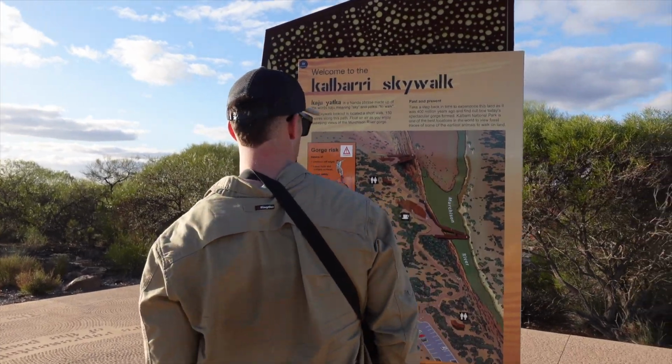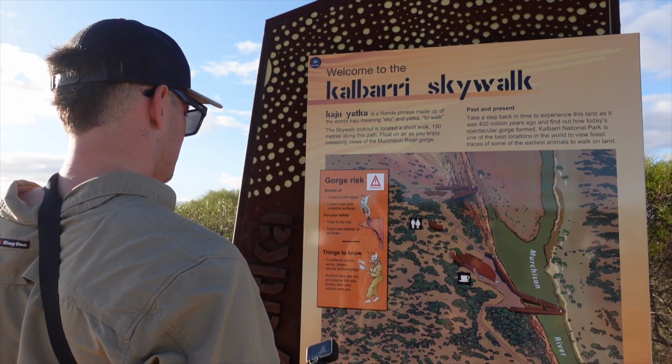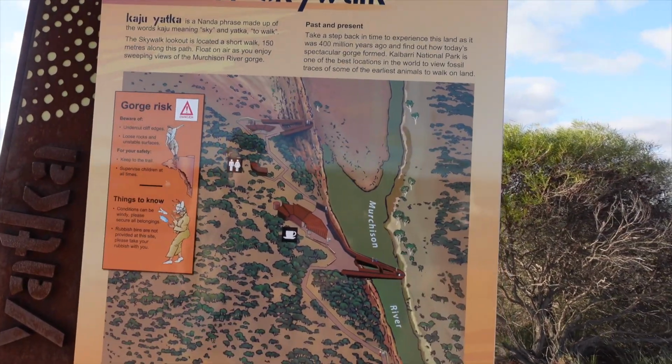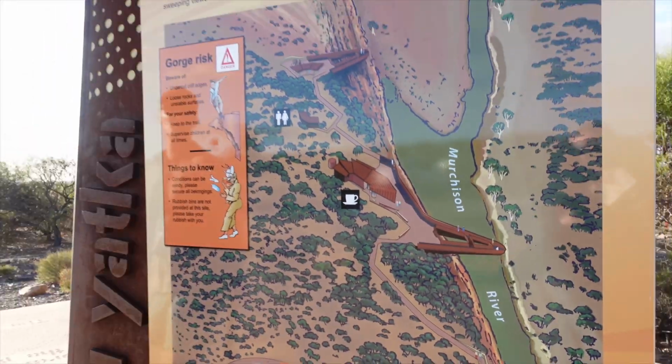Here we go. 150 metres along this path. Scary. Look, it goes right out over the river, over the edge of the river. Murchison River.